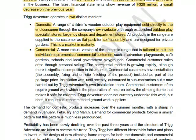Almost every school will have a play area for the kids, right? And we need to tap into that and have a close relationship to gain such businesses. Local government playgrounds are generally managed by local authorities. Commercial customer sales arise through personal selling, right? So compared to domestic sales, the marketing strategy for commercial sales is different. Commercial sales would include us having to send individuals to discuss the matter, but that sort of effort cannot be put into domestic markets, because in the commercial sector you can assume that the average order size is much higher compared to a domestic order. So it makes perfect sense to put more effort into such a transaction.